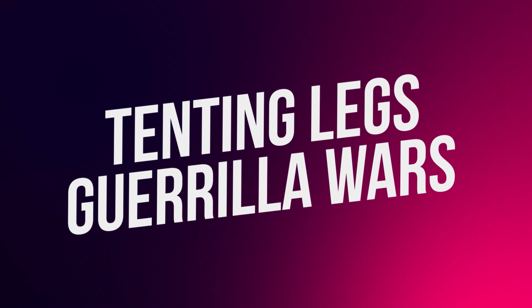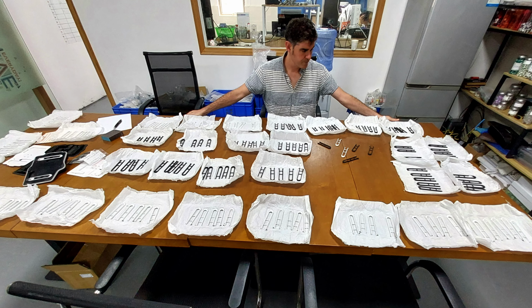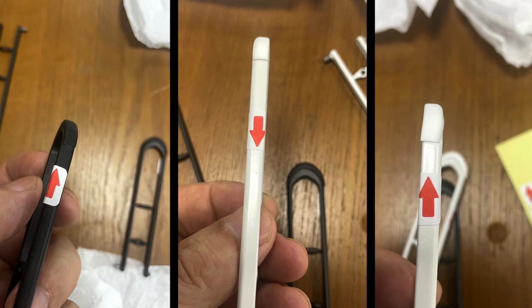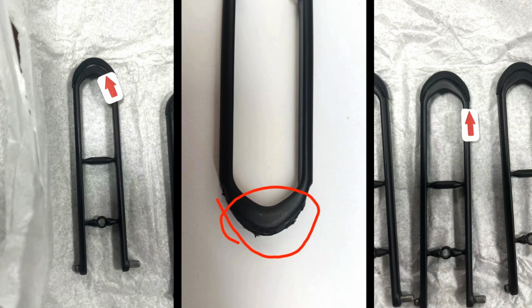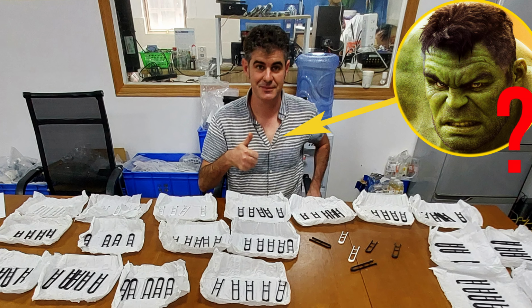Tenting legs, Guerrilla Wars. However, the most significant challenge awaited. Hundreds of tenting legs spread on the table awaited Manel's inspection. In his thoroughness, he not only visually checked for imperfections in the paint and inaccuracies in the shapes and sizes, but also inspected how well the rubber tips were attached to the aluminum. He ripped a few apart, and we hypothesized two things. He's actually the Hulk, or the glue was not gluing. Nobody wanted to test the first hypothesis for some reason, so we assumed it was the glue.